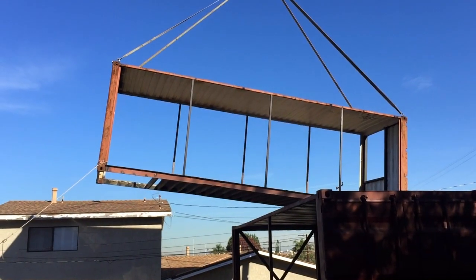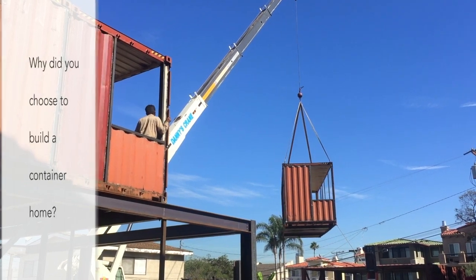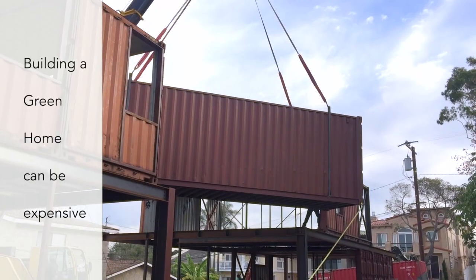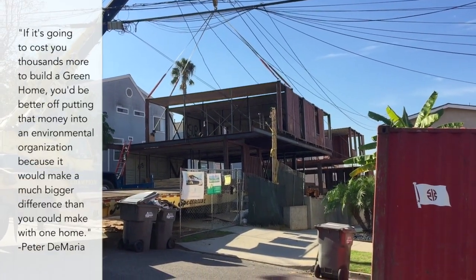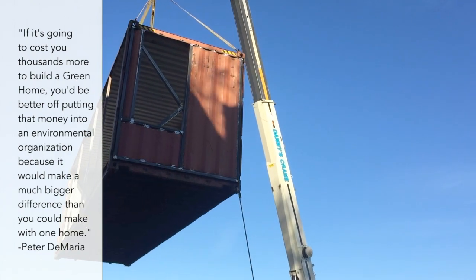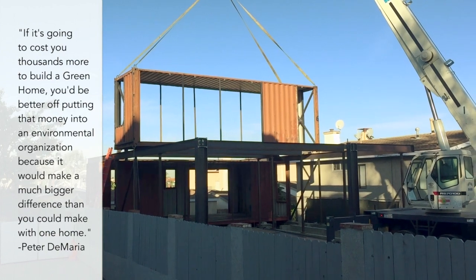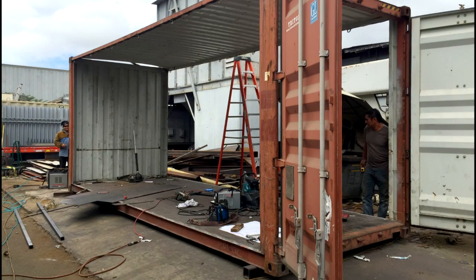Probably the most common question we get is why? Why did you choose to build a container home? We knew we wanted to build green, and we quickly realized how expensive it would be to build a green home. By chance, we met architect Peter DiMaria, who happens to design container homes, and he said something that really struck us. He said, if it's going to cost you thousands more to build a green home, you'd be better off putting that money into an environmental organization because it would make a much bigger difference than you could make with one home. And then he went on to explain the benefits of building with shipping containers.